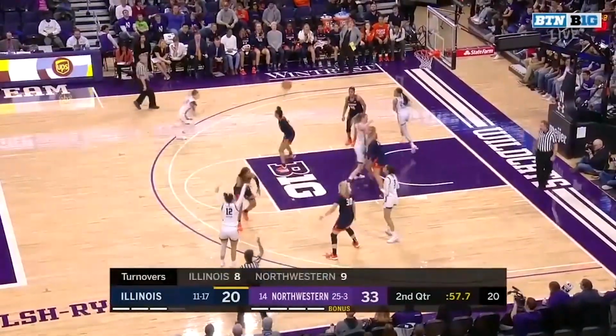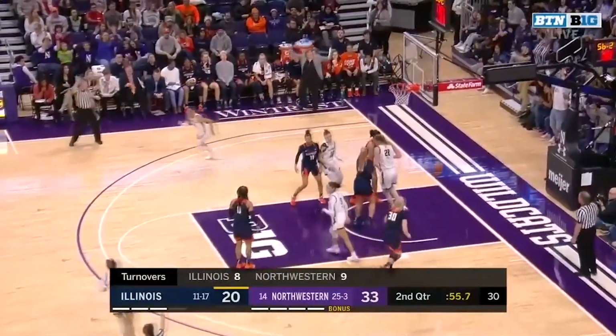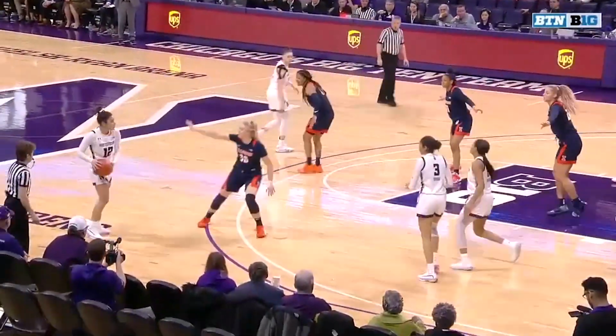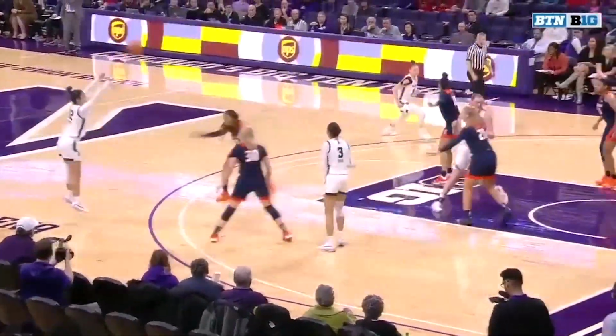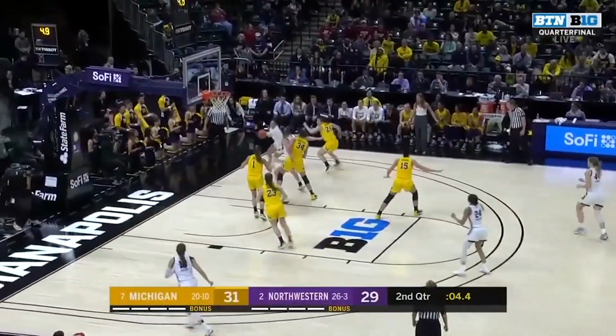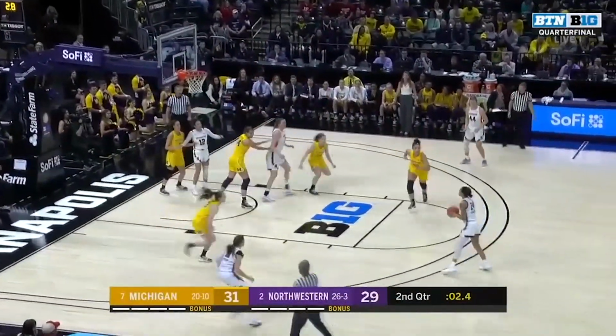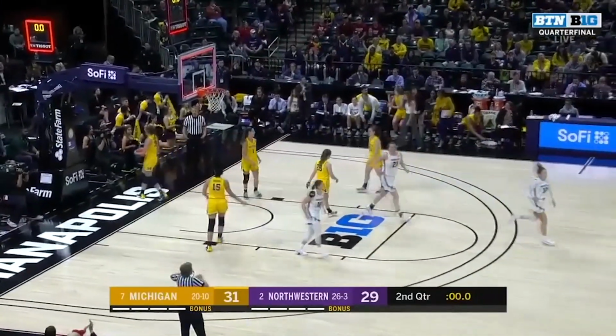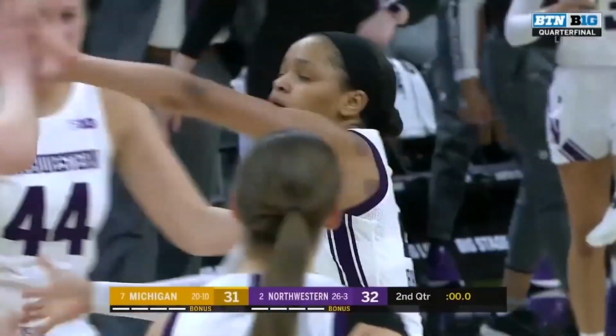Kevin McGuff just reloading talent into that program as Burton hits the open 3. Veronica Burton just steps up, and you know what? Courtney Jones back. Burton chases it down. Finds Hamilton. She's been the leading scorer for Northwestern and continues to have a huge first half.